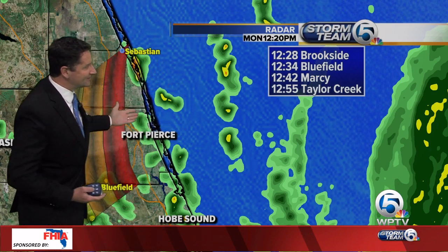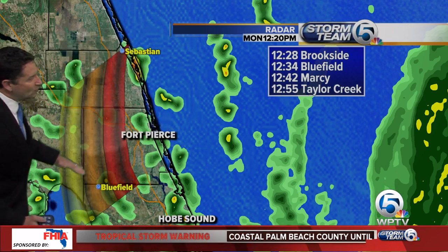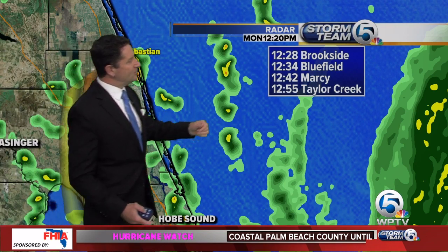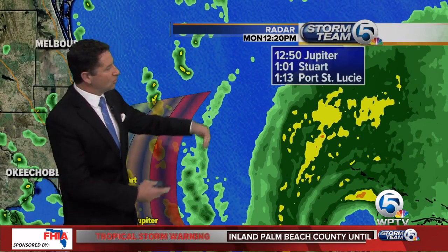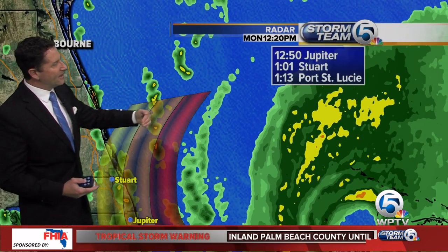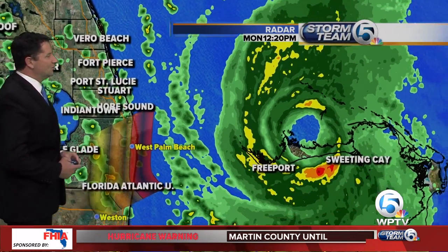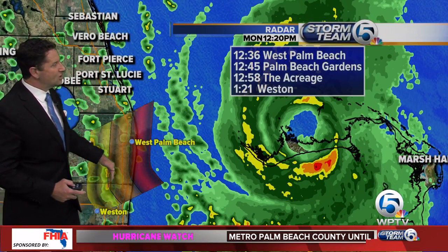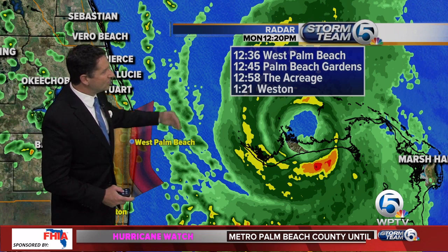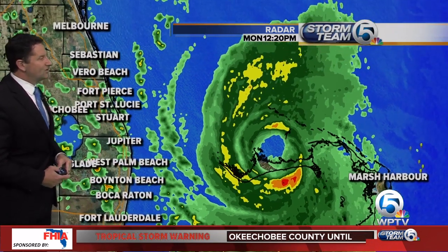We give you a rough estimate that the rainfall coming in from Sebastian down to Hobe Sound is going to swing down here to the southwest and could be around Taylor Creek at 12:55, Marcy at 12:42. We could see this band that's developing offshore sweep on into the Jupiter area in the next 30 minutes or so, and then Stuart just after 1 o'clock and Port St. Lucie at 1:13. This part of the band, as it swings down toward Palm Beach, could be in West Palm Beach at 12:36, Palm Beach Gardens at 12:45, and maybe the Acreage at 12:58 if it all holds together.